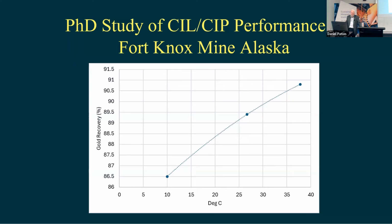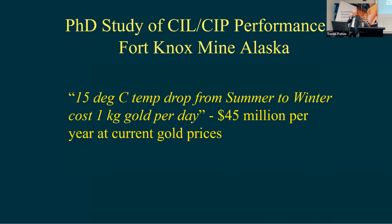And one of his conclusions was, to put it into perspective, that on that mine, a 15 degrees C drop in slurry temperature due to the weather, substitute that, our cool comminution has had that effect, cost their mine 1 kilogram of gold a day. Well, at current gold prices, that's $45 million a year. Now, I know that's got nothing to do with global greenhouse gases, but if you wanted to keep your production up, you can start to think, what have I got to do to counteract that drop in temperature? Heat the slurry up? Well, that's probably not feasible, but you're looking at increased tankage, more power, let alone the money aspects of it.